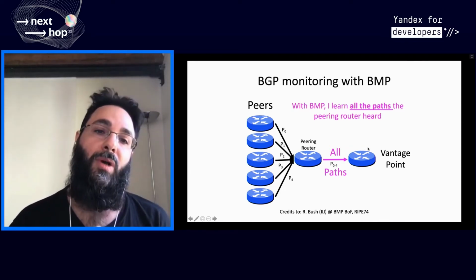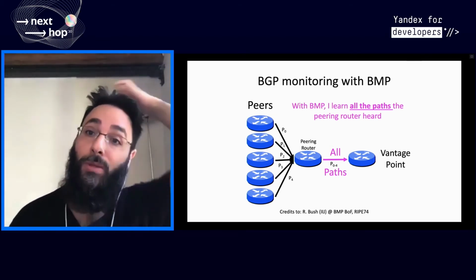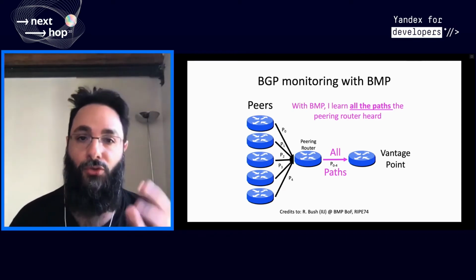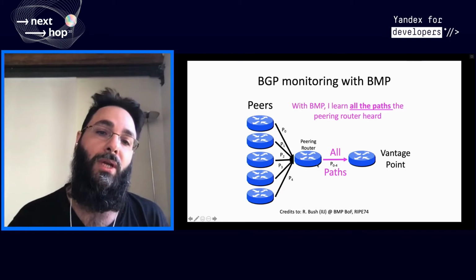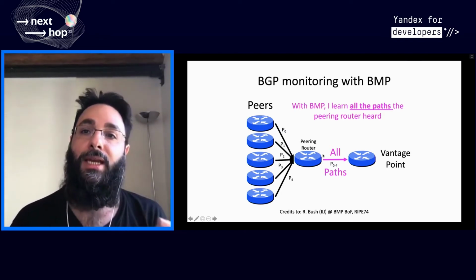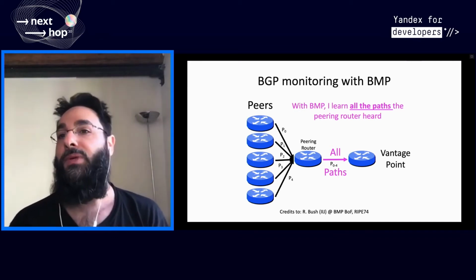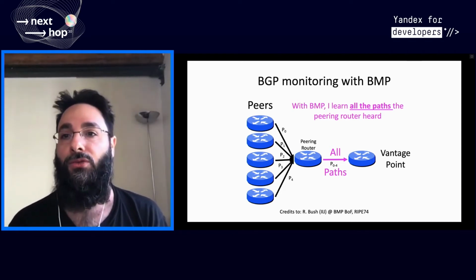So one may say that you can achieve the same also with BGP add-path, right? Which is what we were doing back then with Elisa in 2013. So what is the advantage here? The advantage is that you achieve exactly the same, but on top of that, the peering router would tell you also that path zero was received from peer A, path one from peer B, and things like that, and timestamped, like I was saying before. So there is a clear advantage in using BMP for monitoring the BGP protocol compared to just using add-path.